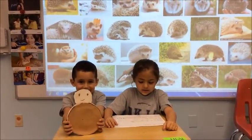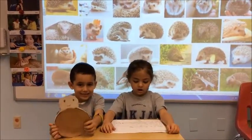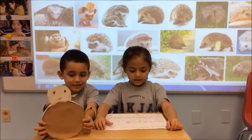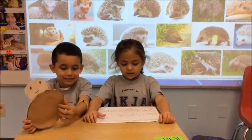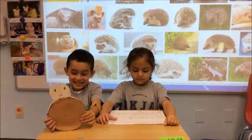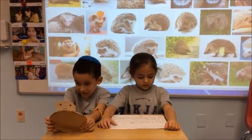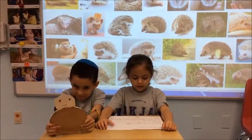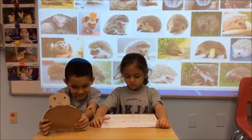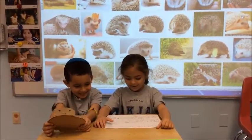Research team Eden and Isaac. This is a hedgehog. It has a spiky coat of fur. It moves by walking, and it is cool that it could curl up into a prickly ball.